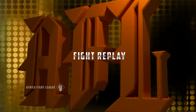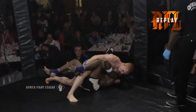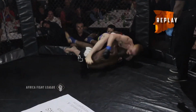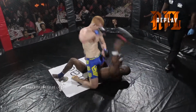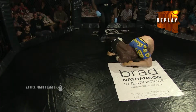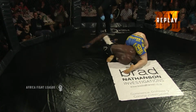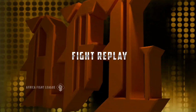Okay, the fight replay. Okay, double leg takedown. More of Cameron mounting and his dominance. Replay could be a carbon copy of the first and the second round. Here was an opportunity for that armbar. Cameron just needed to get his right leg underneath the head, but he chose to go back to mount, play the safe game, beat up Khulekani a little bit more.